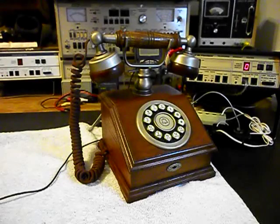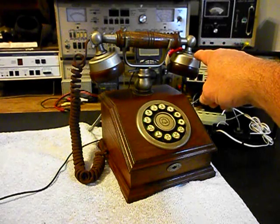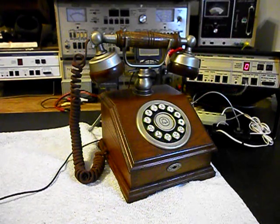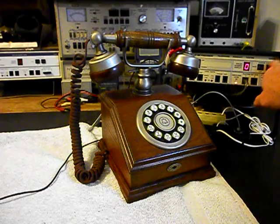Okay, we're back now, and we are finished up with the repair of this wood desk telephone, and we want to go ahead and start our final checks. Now we still have our amplified pickup taped to the receiver so that we can hear the audio from the receiver. So now what we want to do is go ahead and send the unit a ring cycle. So we'll use the analyzer and we'll ring our telephone.